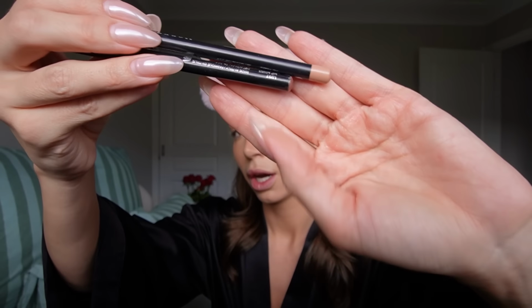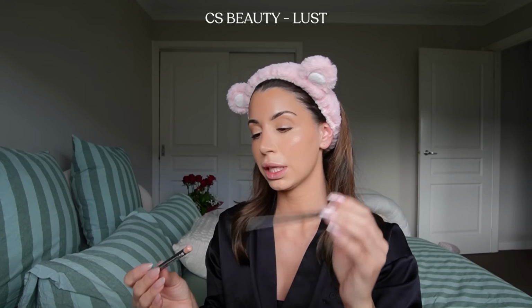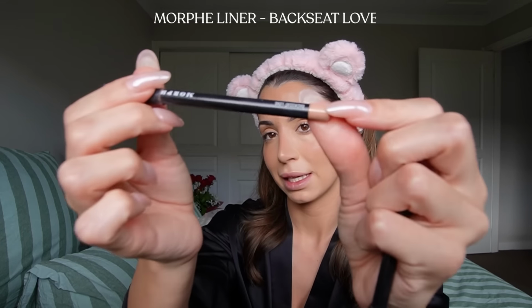But in having my makeup done professionally, I was able to see what I liked, what I didn't, what products I think sat nicer than maybe what I already own. So that was interesting. Moving on to lips, we have 2 lip products. Well, there's actually 3 in the end. For liner, we've got Christina Sakalis Lust, CS Beauty, and Morphe Backseat Love.